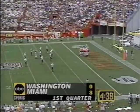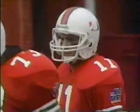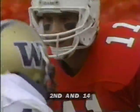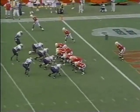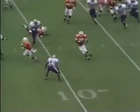ABC TV with regional coverage of a young man from a small school who is certainly getting a lot of attention and deserves everyone's consideration. Here is Frank Costa, the senior quarterback from Philadelphia, now with a 2nd and 14 after the 4-yard loss. The Huskies pressing with 7 up on the line. Stewart swinging to the left. Reeser meets him right there.